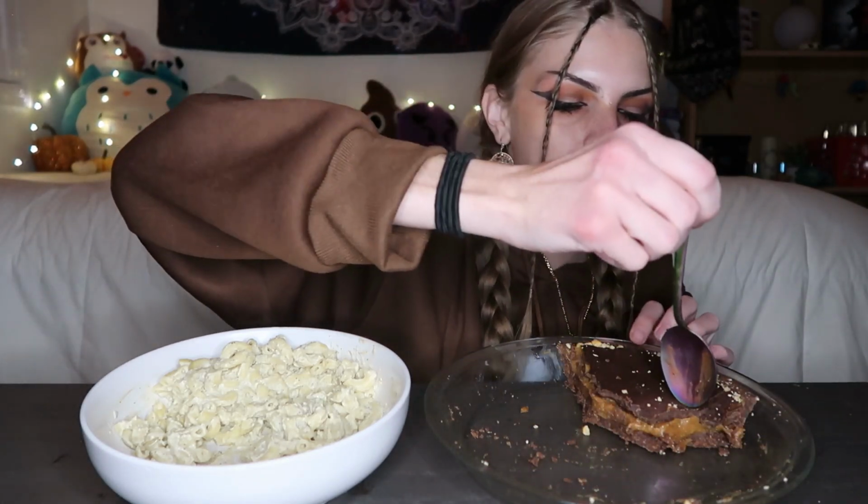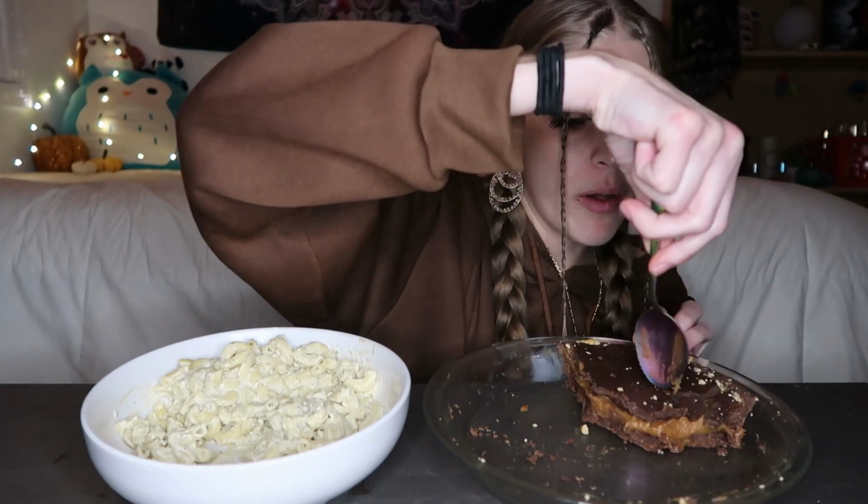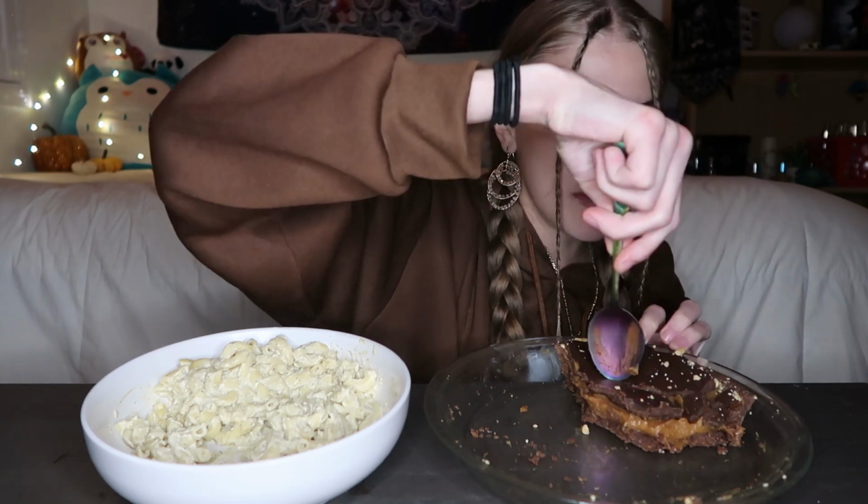Keyword trying. Okay. This is gonna be my last bite.